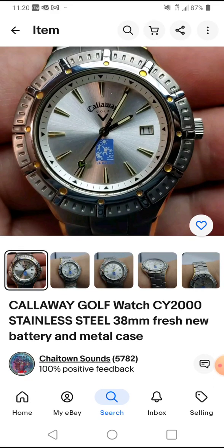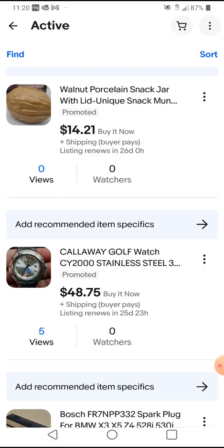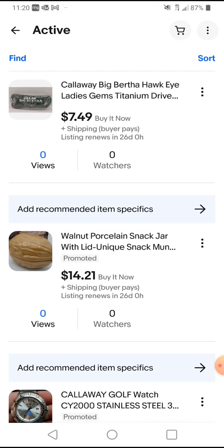Again, I have $5 into it plus the $5 in batteries plus my labor, so I've got $10 into it. And to turn that into a $50 bill and someone else can enjoy this watch would be pretty cool. Again, very affordable. Recent comps on those are probably like $80 to $100.